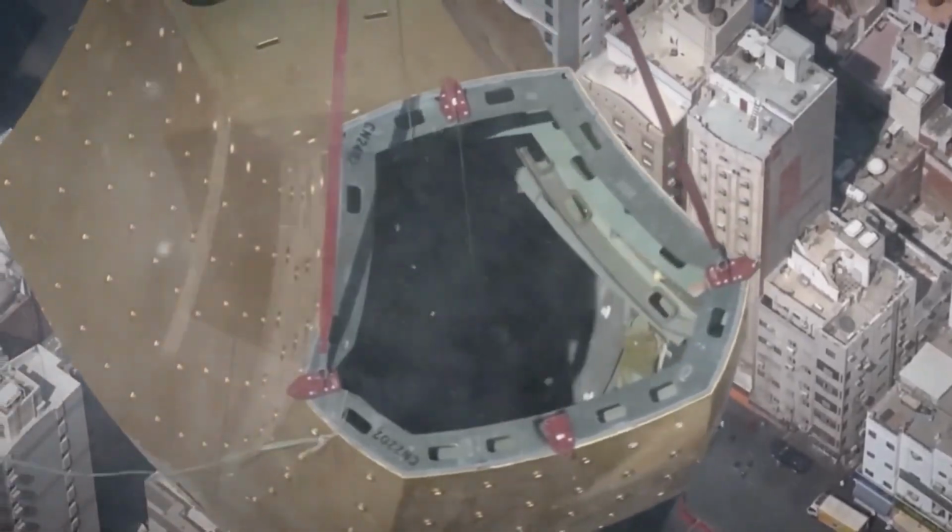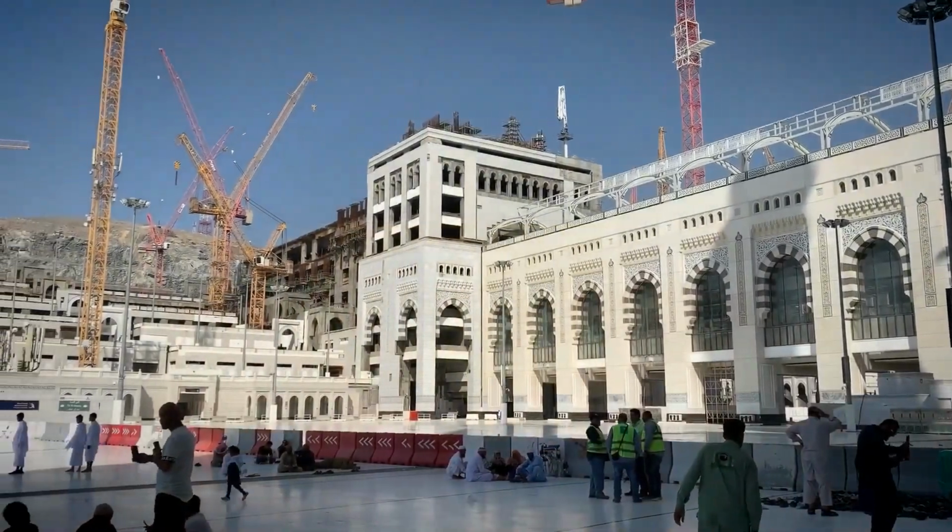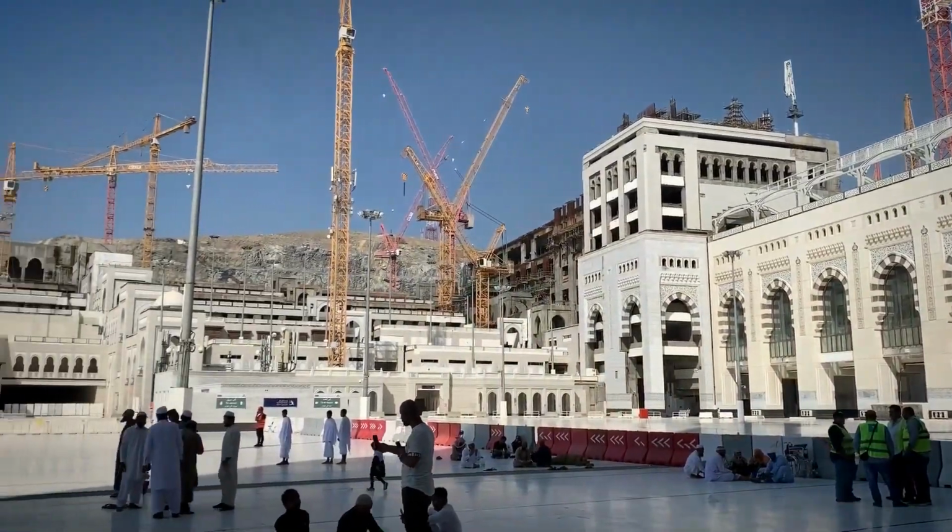The biggest enemy of this tower wasn't wind. It wasn't the brutal desert heat. It was gravity. The mission for the engineers was simple, at least on paper: build something insanely tall, but light enough not to crush its own foundations.